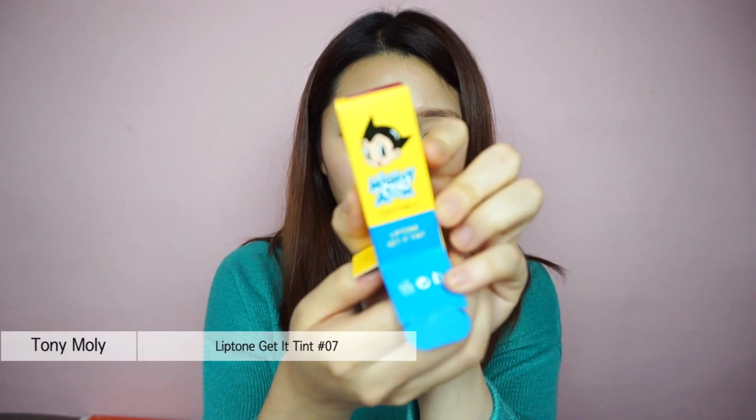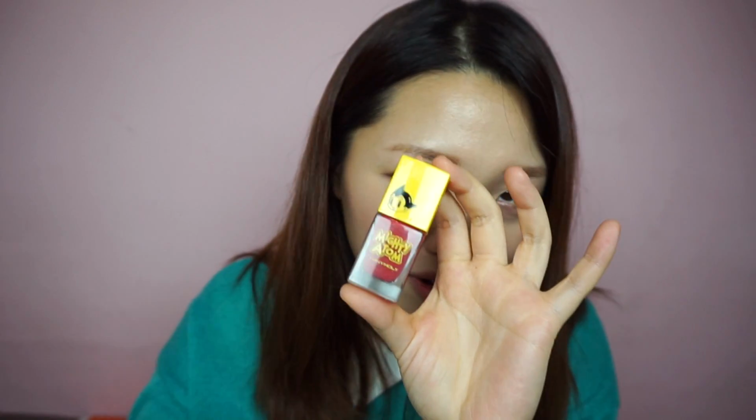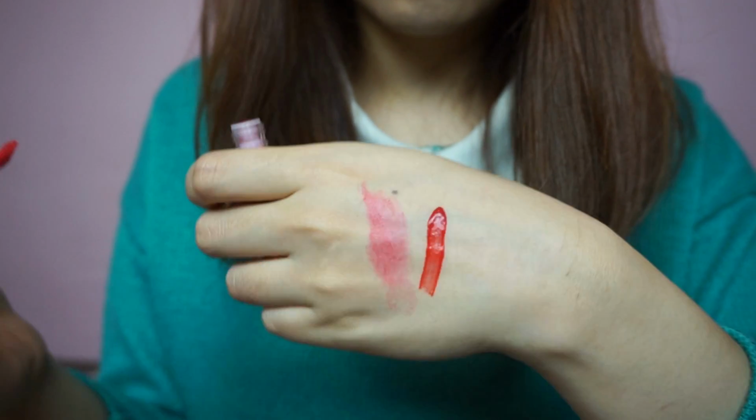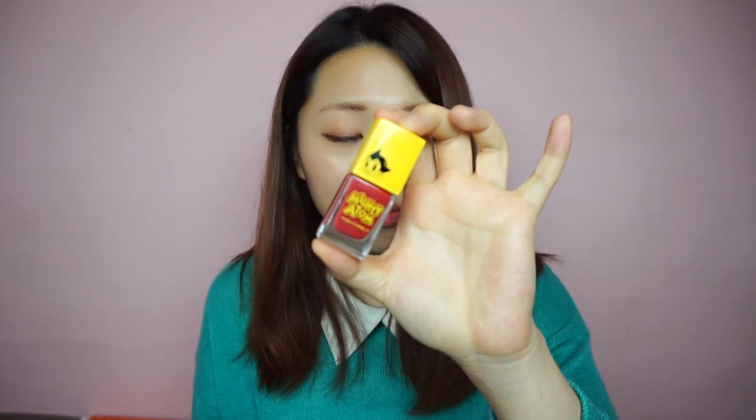And the last one that I got is from Tony Moly, and it is a collaboration with Mighty Atom. If you guys know the animation, it's very old. I think it's the first animated Japanese anime that ever came out in history. I'm not sure. So this is also one of those rose marsala colors. I have it on my lips right now. It's more dewy red than a rose color, but I still really like it. So yeah, Mighty Atom. And I also purchased this from 3 Concept Eyes.